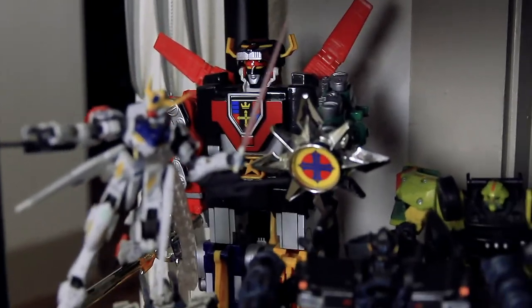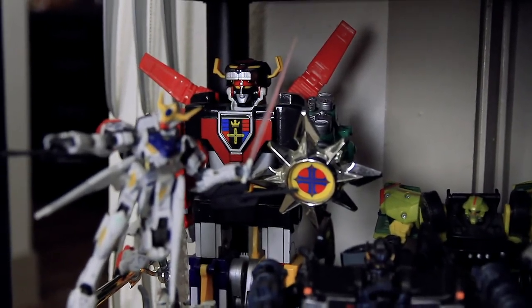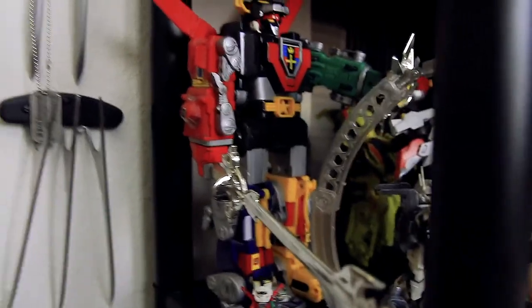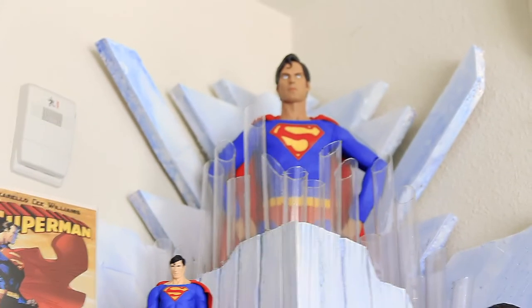This is Voltron. Definitely, I think he's the pioneer of the whole robot movement. You know, these are 5 lions, and when they combine, they turn into a giant robot. All right. Dun, dun, dun, dun.